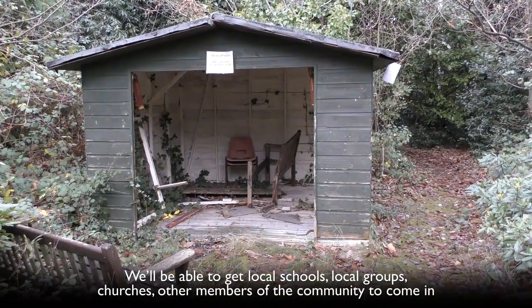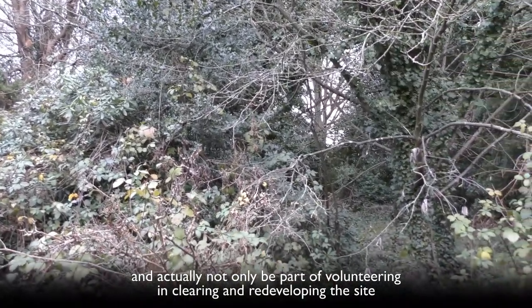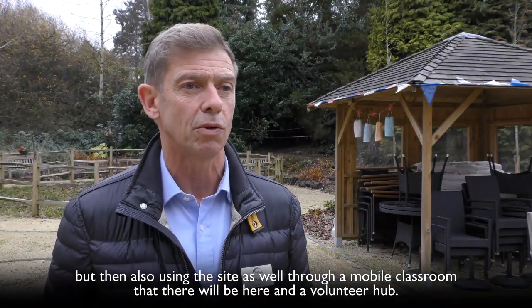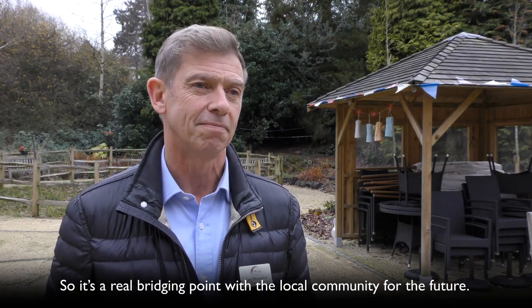We'll be able to get local schools, local groups, churches, other members of the community to come in and actually not only be part of volunteering in clearing and redeveloping the site, but then also using the site as well through a mobile classroom that there will be here, a volunteer hub. So it's a real bridging point with the local community for the future.